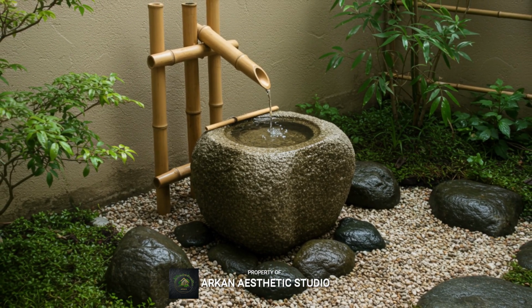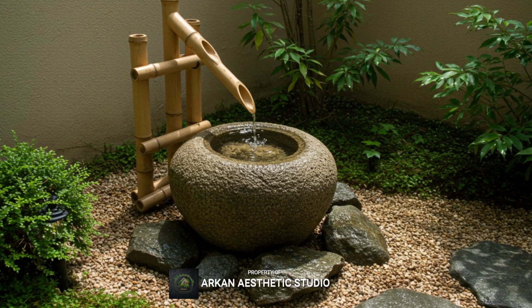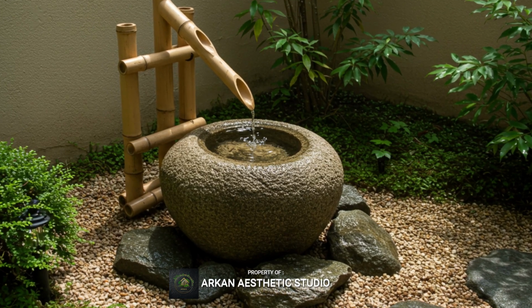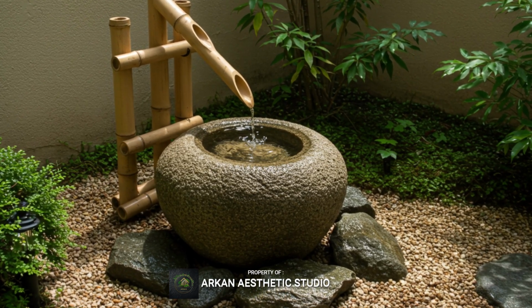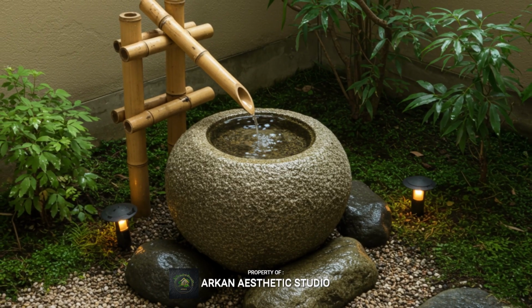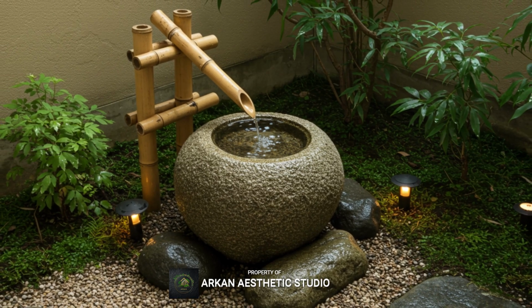And in that moment, with no sound but water meeting stone, your garden becomes something more than space. It becomes stillness. Let this inspire you to carve out a tiny sanctuary, not to impress, not to perform, but to rest and listen.